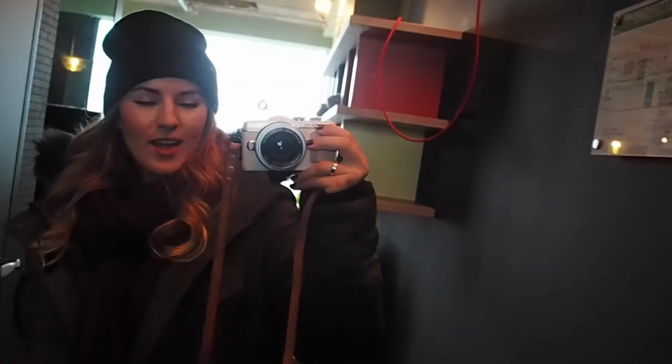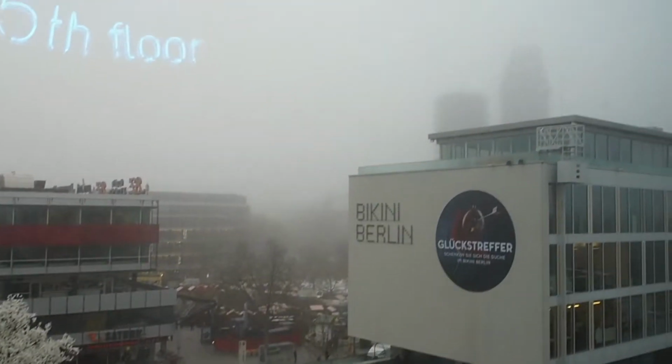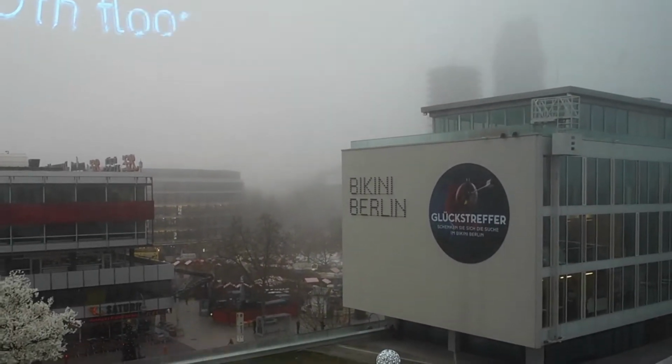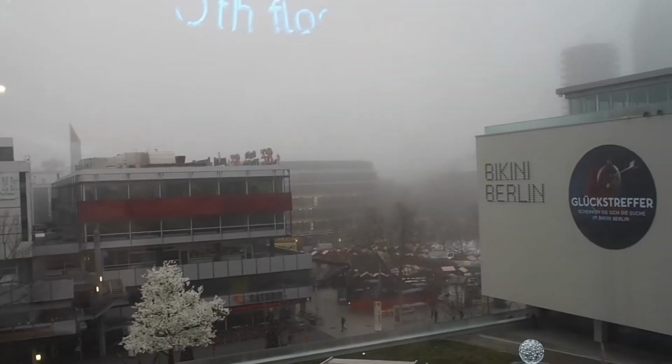Yeah, we're off for another day of sightseeing. Look how foggy it is today. That bit there is the church that we're going to go and have a look at. You can barely see the top. It's so foggy. Oh dear.